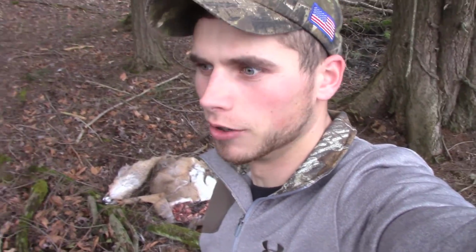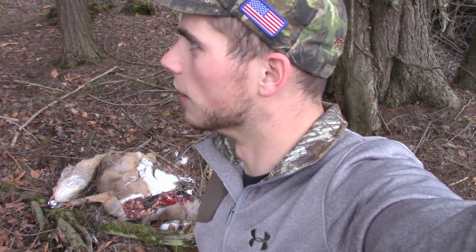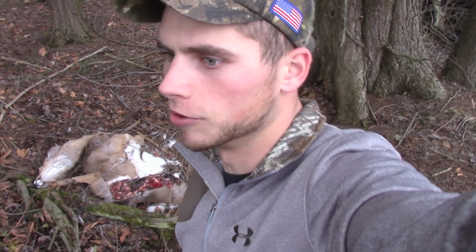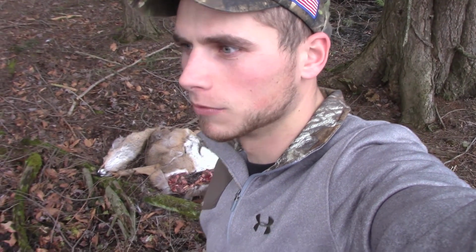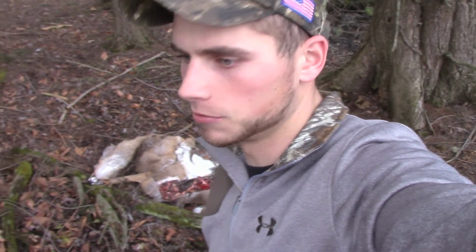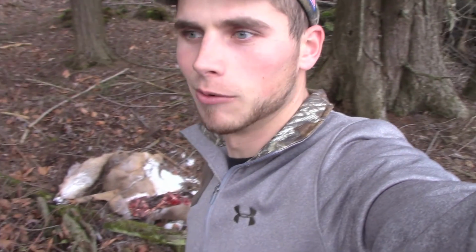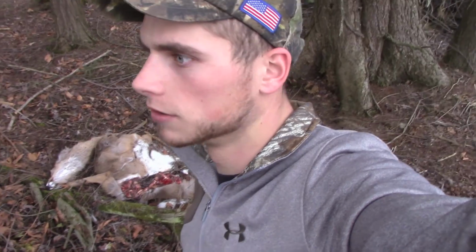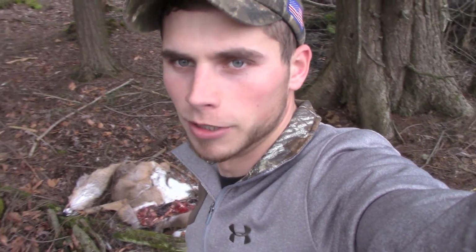Well, that's the third fatality that I've found so far shed hunting this year. And today is March 1st, and I just raced home from school to get into the woods to see if I can find some sheds, and this is not what I wanted to find, but it is what it is. Looks like a little doe fawn. Just couldn't quite make it through the winter.